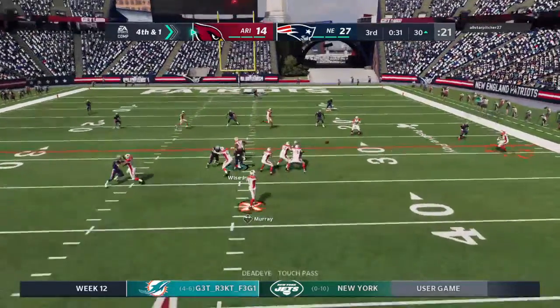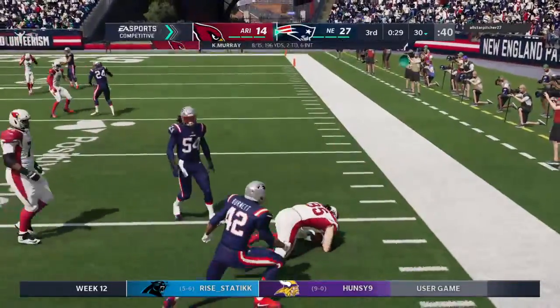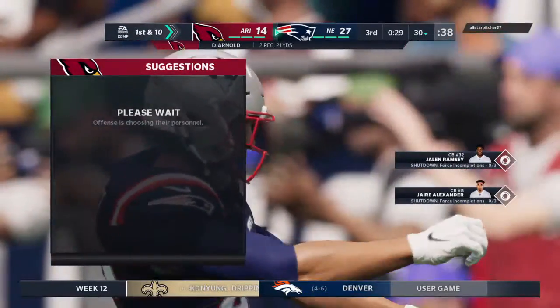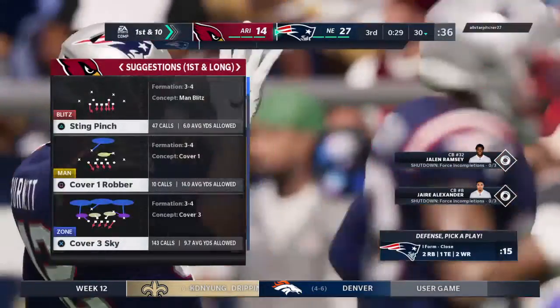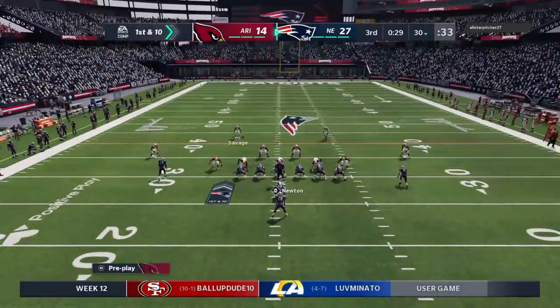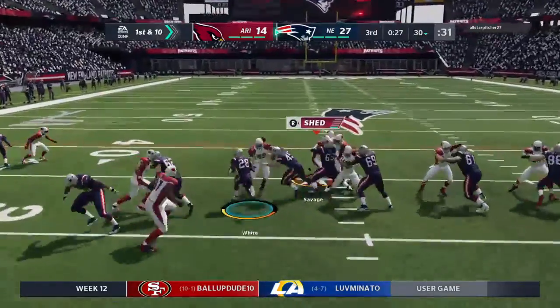Murray and company going for it on 4th. Finds the open target, Arnold, but he will not get away. He stops short of the marker. The Cardinals unable to convert there on 4th down. And the Patriots defense is going to take over on downs. Cam going to bring the Patriots up now, 1st and 10, right at the 30.